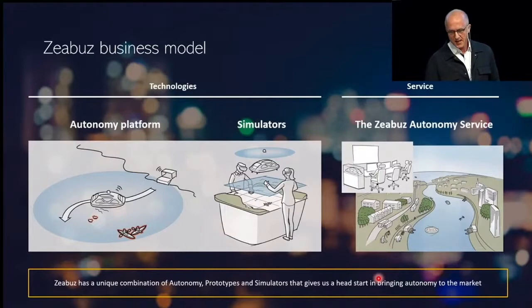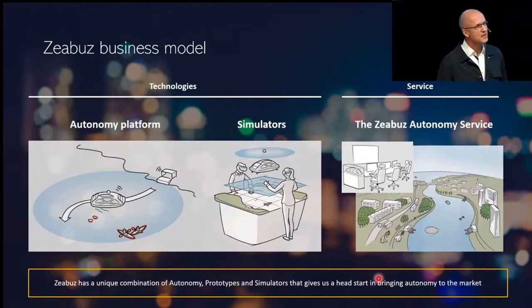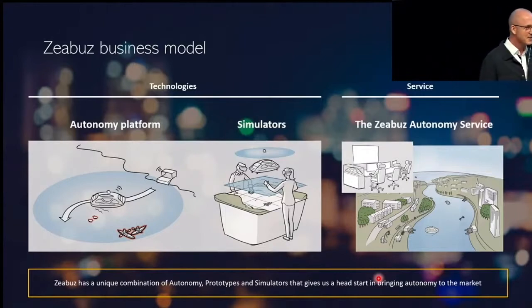But as I say, this is not true unless we actually start commercializing this in real life and start making this into a business. That's when we are world's best. So let's make that happen.